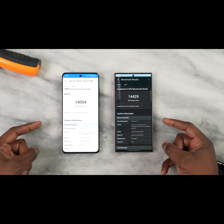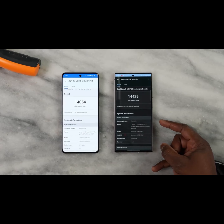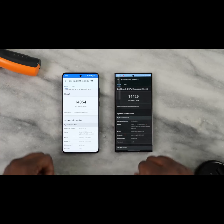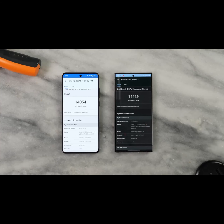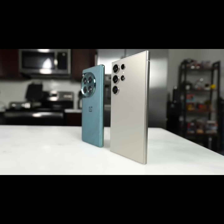But when we move to GPU, it's also pretty close. The OpenGL scores for the OnePlus 12 are 14,054, while the Galaxy S24 Ultra is 14,429. A little bit more of a gap there, but again, very similar scores overall. So benchmarks should be similar. Again, it's running the same processor, as you'd expect. Then what about our 3D Mark scores?